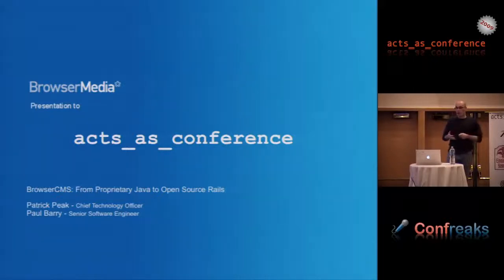Today we're going to talk a little bit about who we are and what we did with our product transition. By way of background, Browser Media is an interactive agency based in Bethesda, Maryland. The Cliff Notes version of my talk today is: we build websites for clients. We built a commercial Java content management system to assist this process. But over time the market changes, different forces, so we're rebuilding it as an open source Rails project.